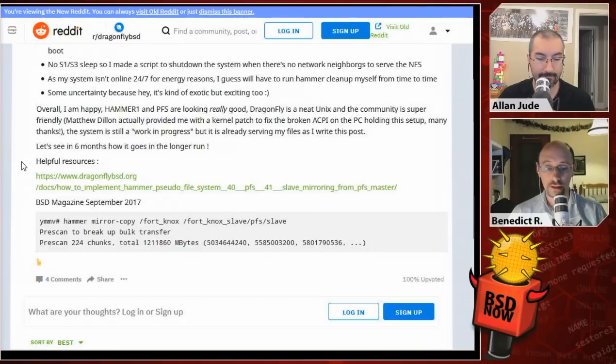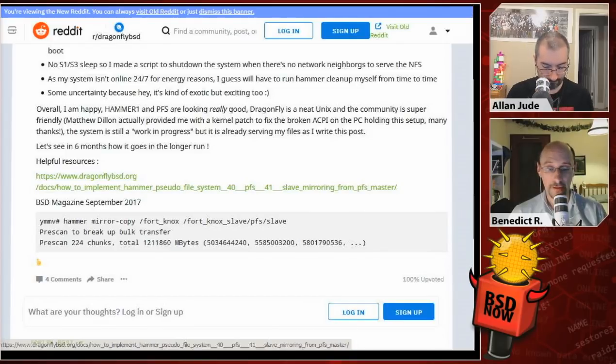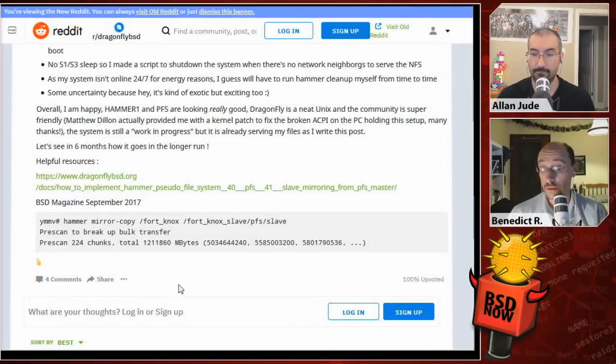Oh, excellent. Yeah, it seems pretty straightforward with a couple of commands. You get your encrypted setup, and even in master-slave, that's pretty interesting. So yeah, definitely more Dragonfly people should try this out or adapt it to other BSDs, because I think some of the setup could also be done without Hammer.